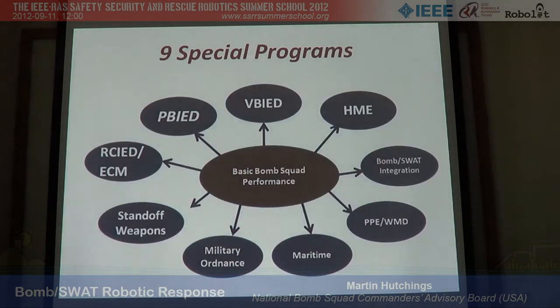Years ago, bomb squads were just pretty basic. We went out on improvised, maybe fireworks that somebody's made into something, small pipe bombs. It was kind of basic. But since then, we've really kind of morphed into these 9 special program areas. And I'll explain this to you real quick.